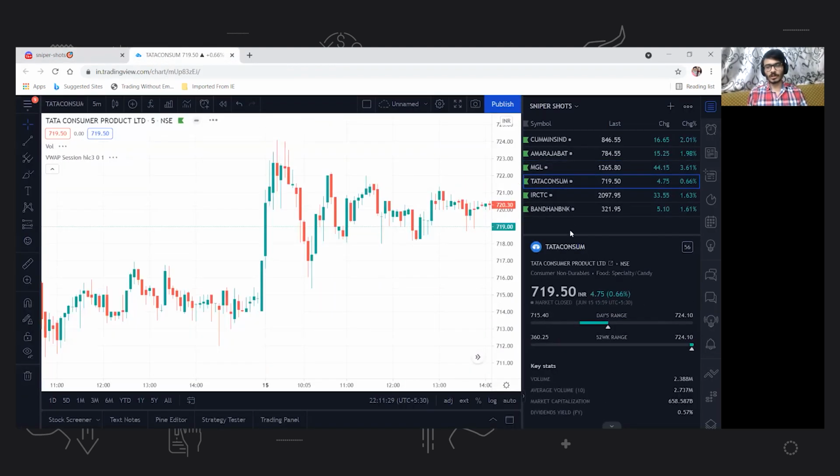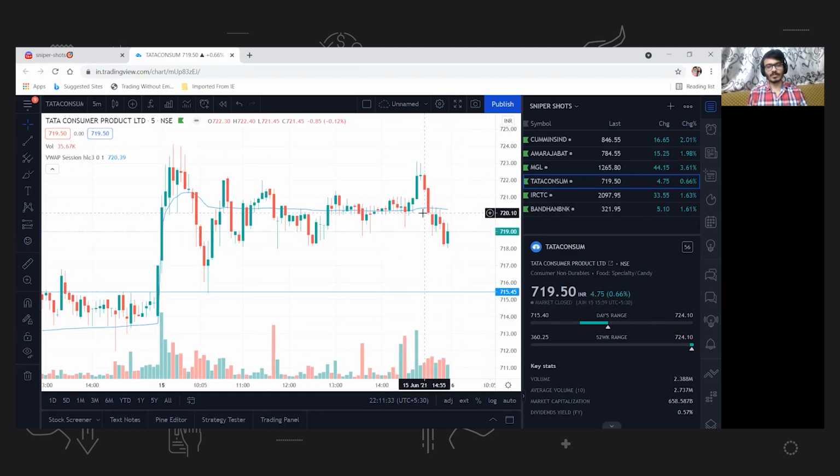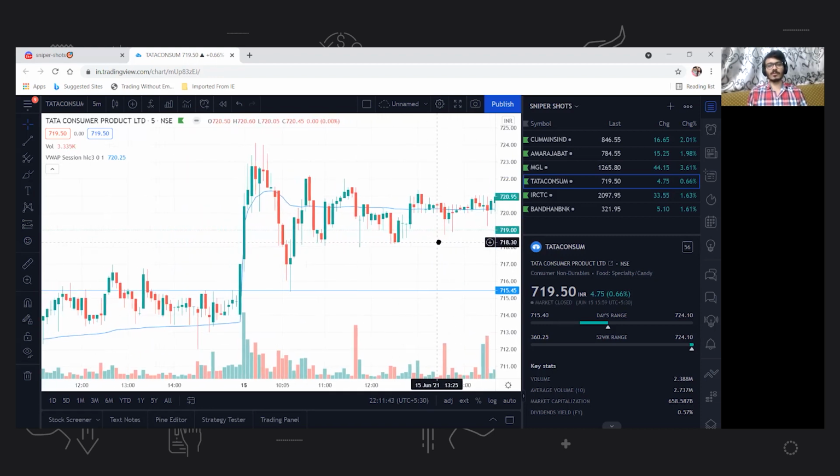Although this trade did not really work out as expected, it gave you an exit somewhere around here. It never hit the stop, but towards the end of the day, this is where most people exited. So around 1 rupee of loss, not something very big. So this is what I was watching.